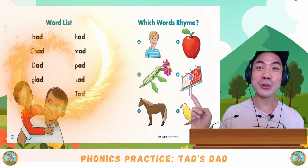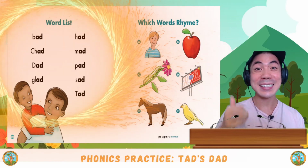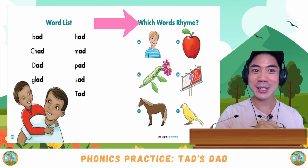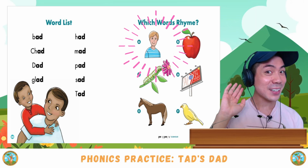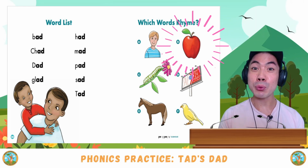So in today's book, we were practicing the phonic sound of add, add, add. So now we will see if these words rhyme with add. Are you ready? The first word is lad. Does lad rhyme with add? Good, it does.